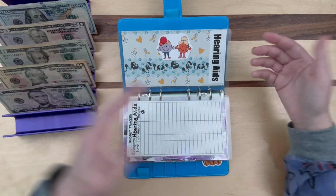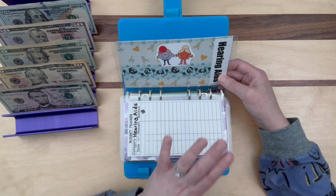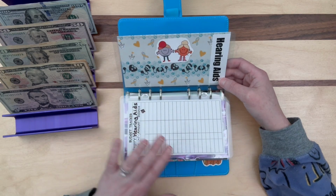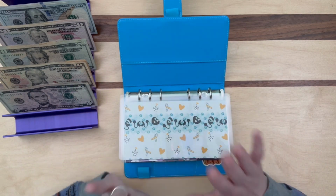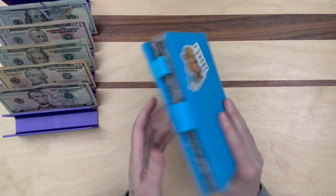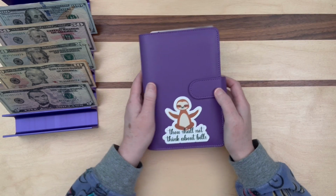So it's still all in limbo, but sadly they couldn't give me an appointment in the next 2 months so that I could get these hearing aids for free. That was kind of sad. So I'm still not putting any money in. I'm just waiting to see what happens. I'm not very happy about it, let me just tell you that. So that is it for this binder. Let's go ahead to my next binder.